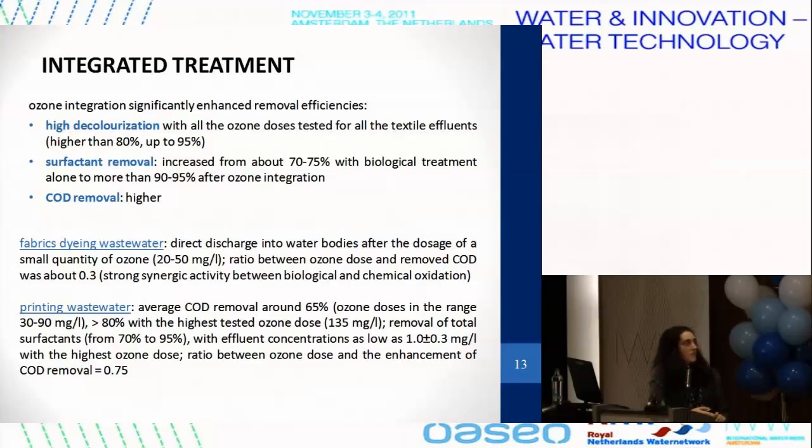COD. And with the printing wastewater, we needed to increase the ozone dose up to 135 milligrams per liter in order to reduce surfactants to 1 milligram per liter. Even in this case, the synergetic activity can be observed in the ratio lower than 1 between the ozone dose and the enhancement of COD removal.